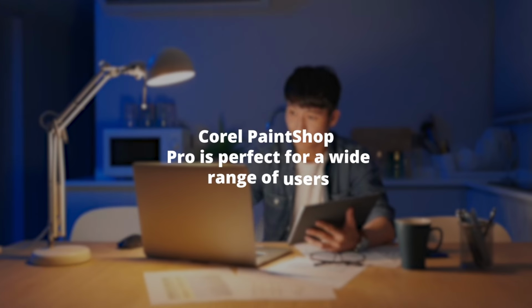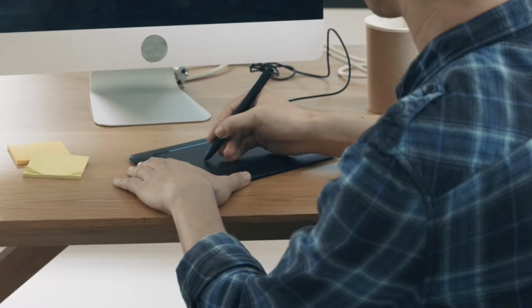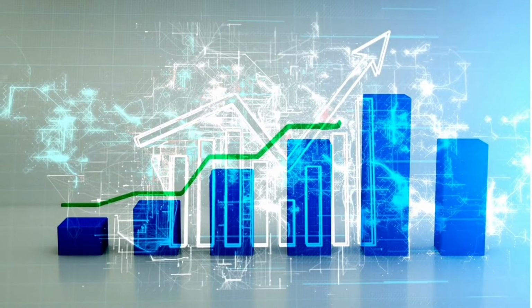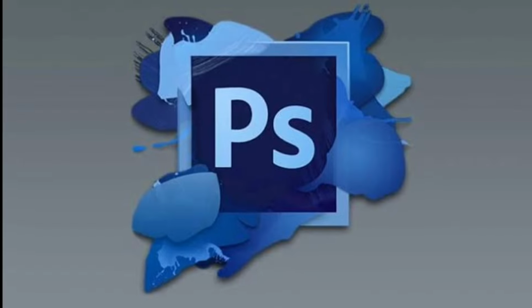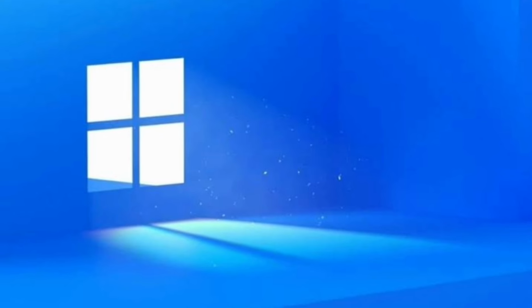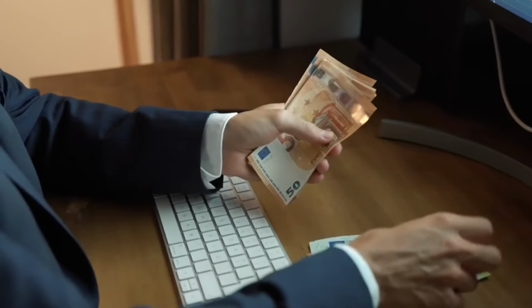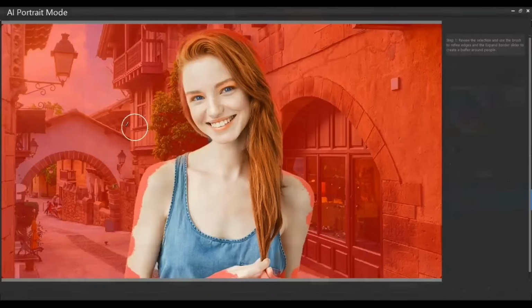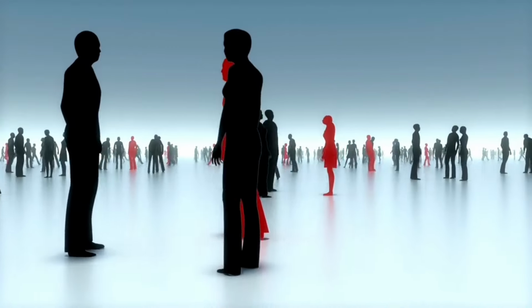Corel PaintShop Pro is perfect for a wide range of users, including amateur photographers, graphic designers, budget-conscious individuals, and those who want professional quality results. The software is priced lower than its competitor, Photoshop, while providing comparable features. Unfortunately, Corel is not compatible with Mac operating systems and is only accessible on Windows. PaintShop Pro is highly regarded for its user-friendly interface, extensive range of features, and budget-friendly price. However, there are concerns about its resource usage and potential impact on system performance during demanding editing tasks.